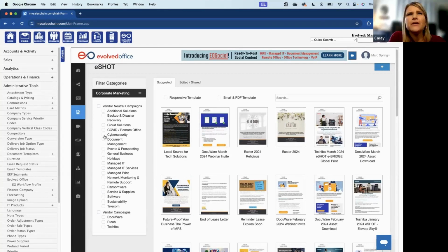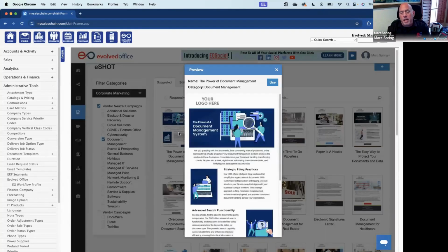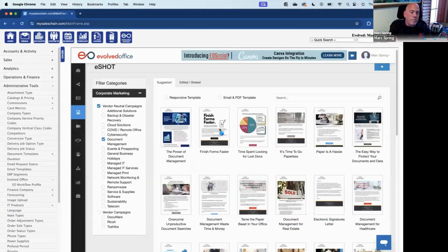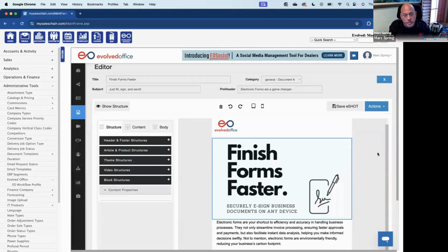So for the sake of this one, let's click on, what was it? Cybersecurity? Document management. Go to document management. So now this is a ton of content about document management. It's written vendor neutral, but there's a vendor library on here where you can customize these pieces, right? So you can open up any of these documents.